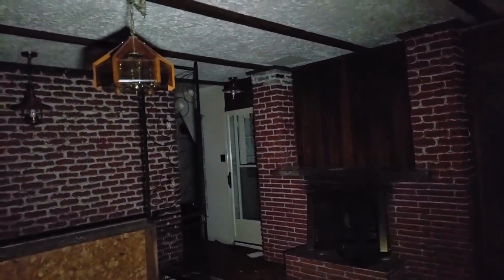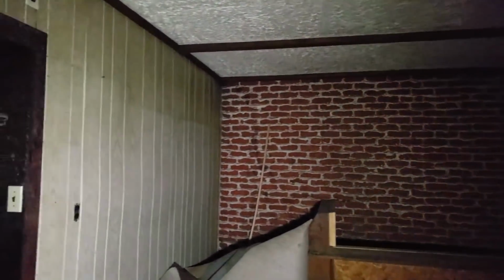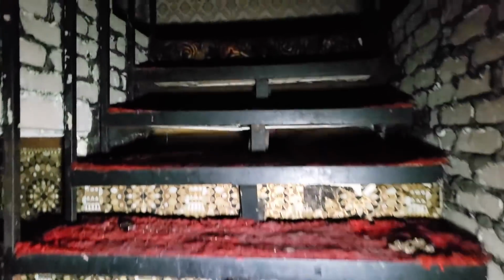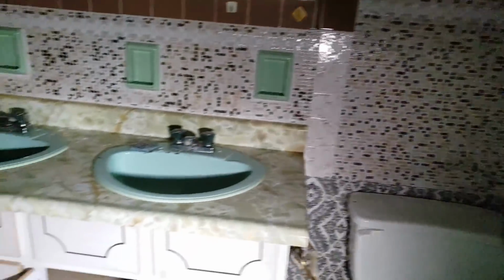So here we are again in this interesting German Bavarian designed living room area. And then here's this really cool staircase, guys. Heading upstairs, the same idea with the wallpaper. That's just that there. And then we've got another bathroom here. Just a plain old simple bathroom, nothing interesting or unique about this one.